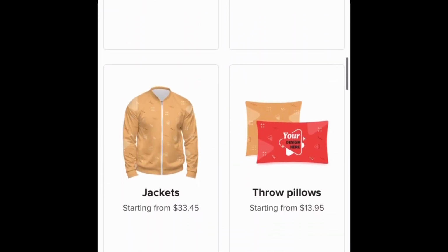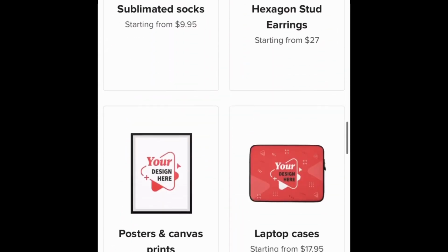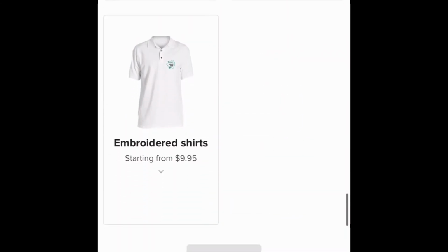So all you need to do is connect your online store to Printful, and whenever someone buys an item, the order is automatically sent to them and they fulfill and ship it back to the customer.